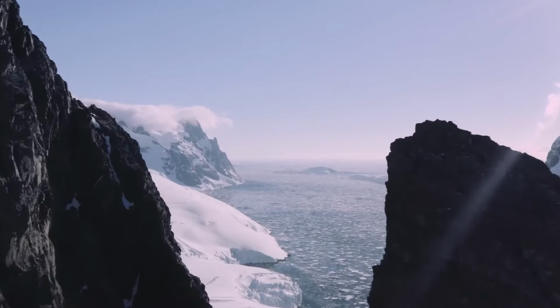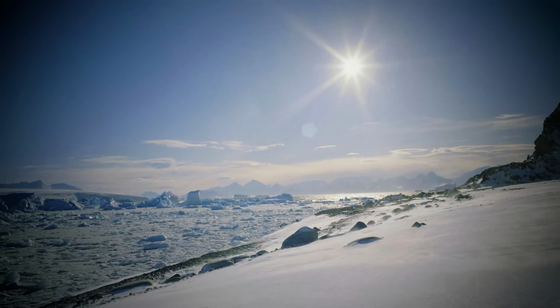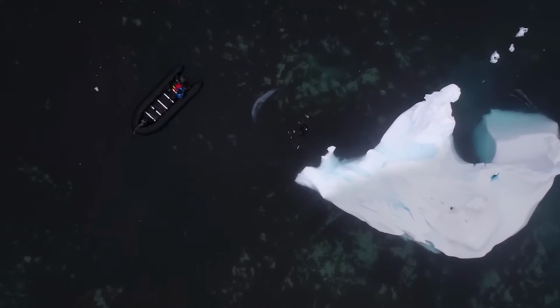Antarctica also has a big impact on global systems. The ice reflects sunlight, helping to keep Earth cool. The Southern Ocean around it absorbs large amounts of CO2, acting as a carbon sink.